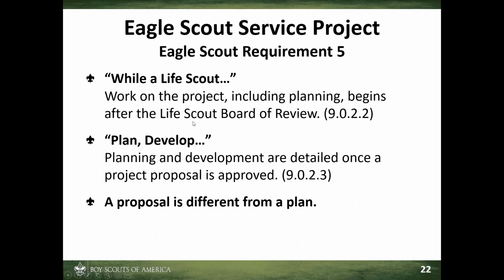You can't start your project till after your Life board review. Once your project proposal is approved, then you can start the second phase of your project workbook, which is the planning, project plan. The proposal is different from the plan. The proposal is pretty simple. The plan takes a bit of planning.